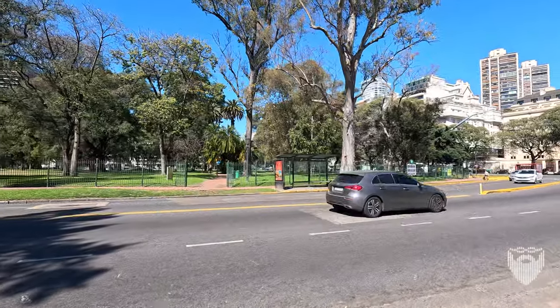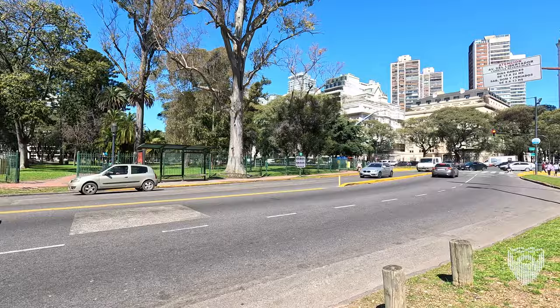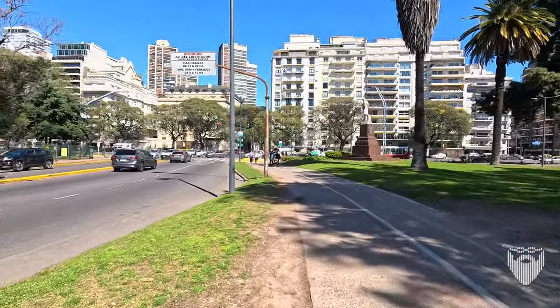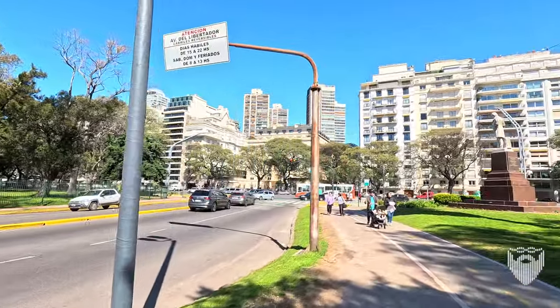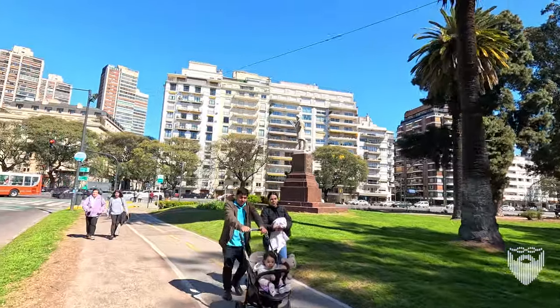There is another lovely park over there. We're not gonna walk through. You guys get an idea? You don't need me to walk through every park to know what they're like. What a fantastic area of the city this would be. Imagine having one of those apartments overlooking the parks.